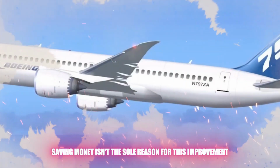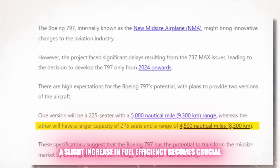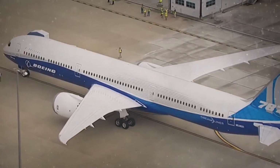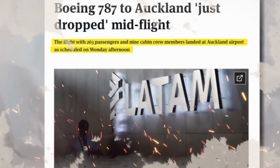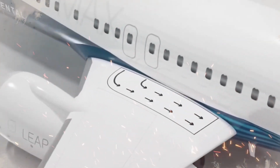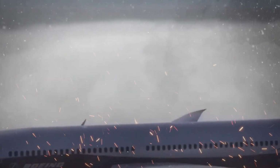Saving money isn't the sole reason for this improvement. Even a slight increase in fuel efficiency becomes crucial since the aviation sector is under growing pressure to lower carbon emissions. Governments, environmental organizations, and travelers who are growing more concerned about the effects on the environment are all scrutinizing airlines. In addition to helping to satisfy these legal requirements, having a fleet with higher fuel efficiency offers a major competitive edge in the marketplace.